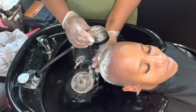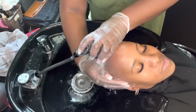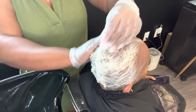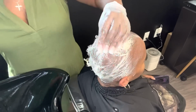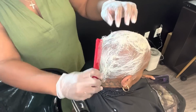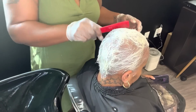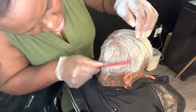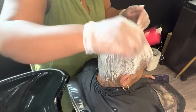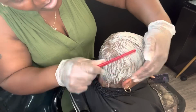So now that I have rinsed out the toning shampoo and our solution in regards to starting the Platinum Pixie process, I want you guys to pay attention now and watch the magic happen, okay? Watch the hair go bone straight. She does have product on her hair, but watch the hair go bone straight in seconds. And I mean literally seconds.